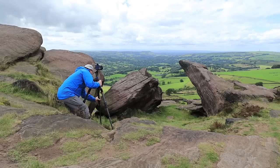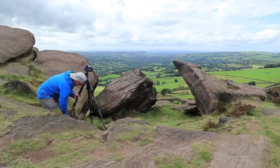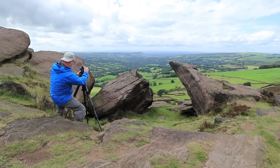So I'm just going to come up an extra few inches, that's all we need, just to lift the tripod up higher, and it will make all the difference. That's better. Tilt it down. I've got the sky right up in the top.